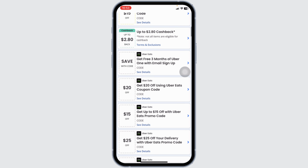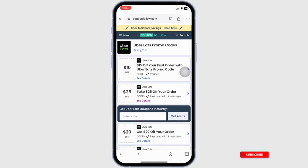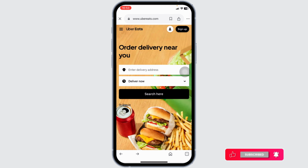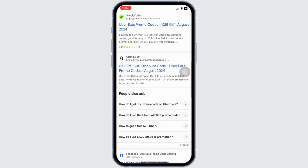Likewise, you can also give a try to other offers, as on this website, you're gonna find tons of offers and deals for Uber Eats. To grab any of the offers, you have to use the same exact steps. Lastly, you can also give a try to other websites, as other websites will also provide you working promo codes for Uber Eats. So this way you can easily get $100 working promo code for Uber Eats.